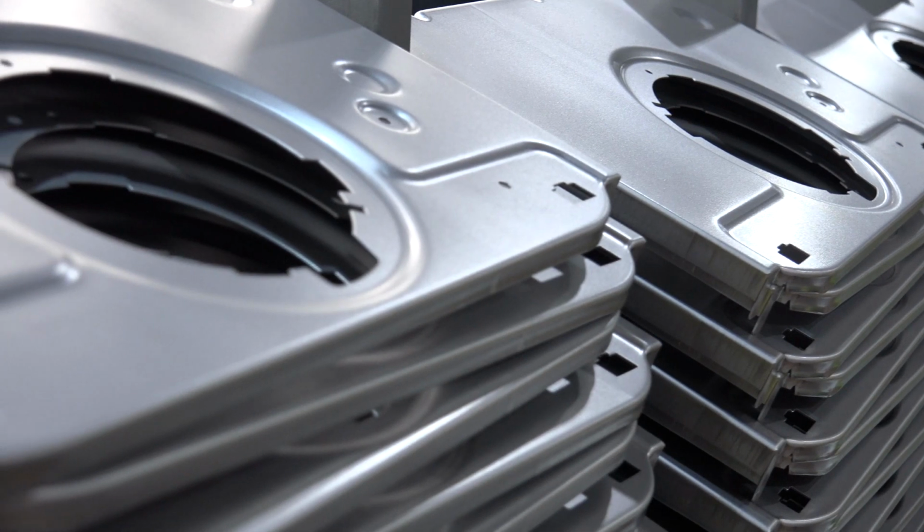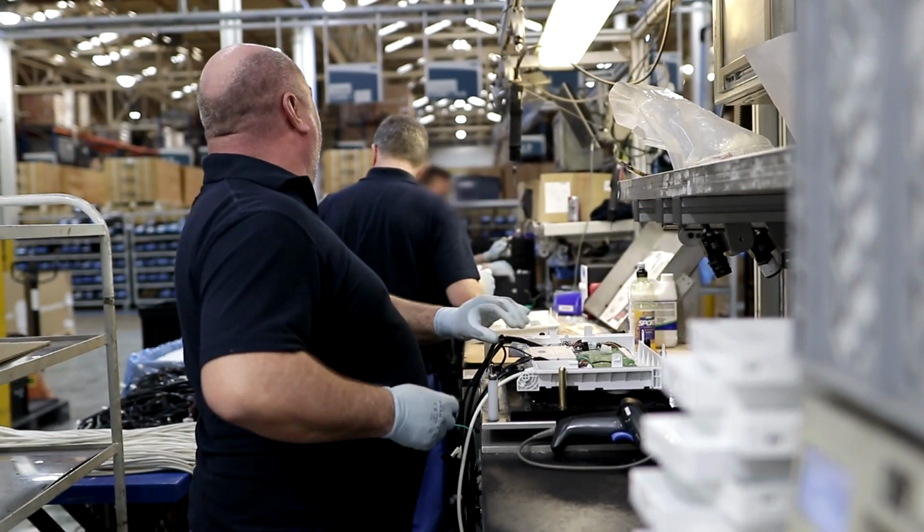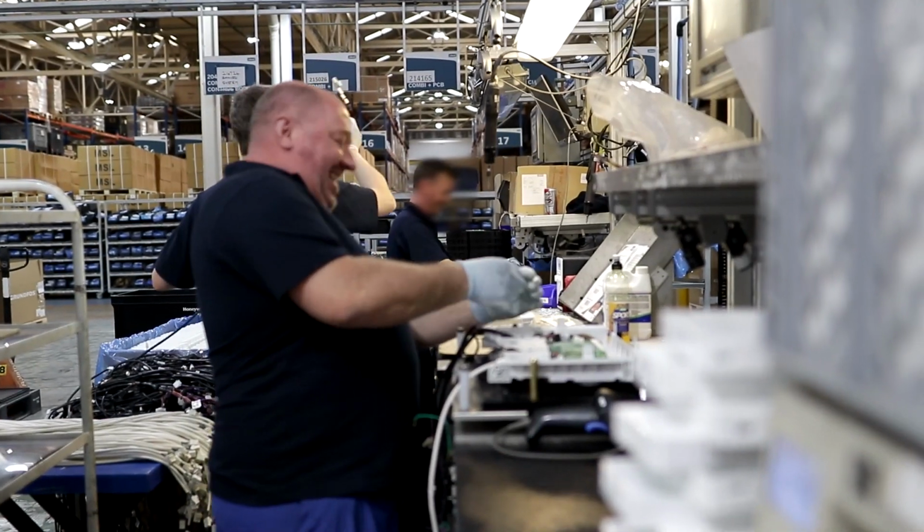So I'd seen how the chassis were made, and I knew that in a few minutes time I'd be building one of these boilers myself, so I thought it'd be a good idea to not go into this completely blind and meet the people who make the components and see what the components are that go inside the boiler.